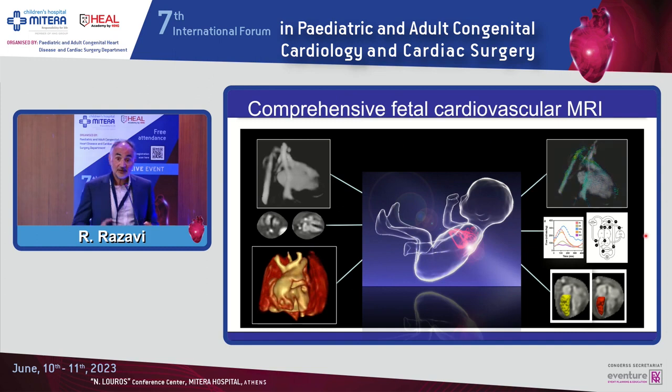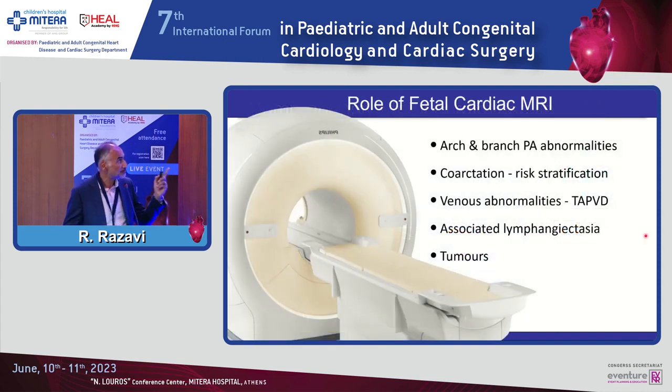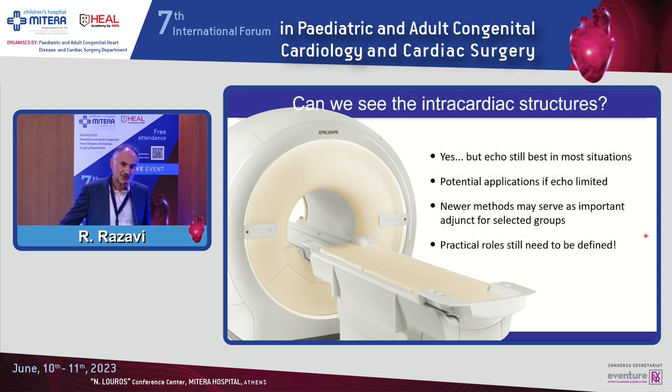So finally, fetal cardiac MRI can give you a very comprehensive view of all of the information you need, intracardiac structures, flow, vessels, and it's really helpful for some key things like arch, branch PA abnormalities, coarctation risk stratification, venous abnormalities, particularly pulmonary venous abnormalities, TAPVD, associated lymphangiectasia, and tumors. But in terms of intracardiac structures, I'm not sure.